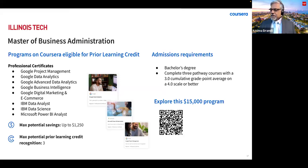So it's no wonder that we provide this kind of a prior learning credit pathway into our program. We recognize many professional certificates such as Google Project Management, Google Data Analytics, Google Advanced Data Analytics, Google Business Intelligence, Google Digital Marketing and E-commerce, IBM Data Analyst, IBM Data Science, Microsoft Power BI Analyst. All of these certificates are recognized, and each of them will earn you 3 credits into our program. Of course, we recognize a maximum of 3 credits.